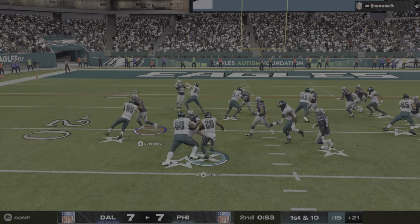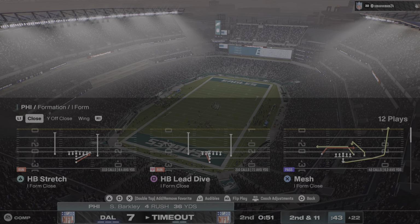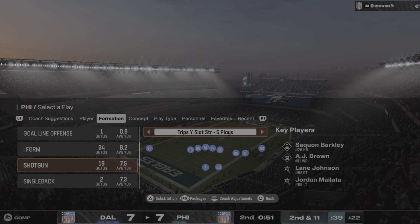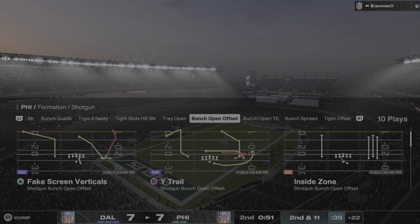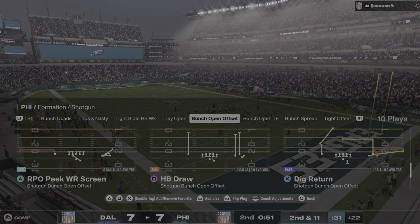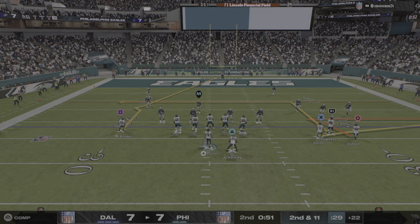A first down carry for Barkley. And he is going to be stopped cold behind the line of scrimmage. The Eagles going to take the first of their timeouts as they get the stoppage with a little over 50 seconds to go in the first half. Second and 11 now.